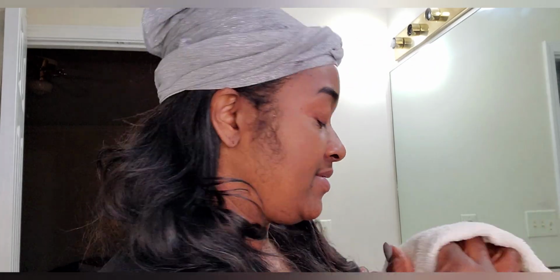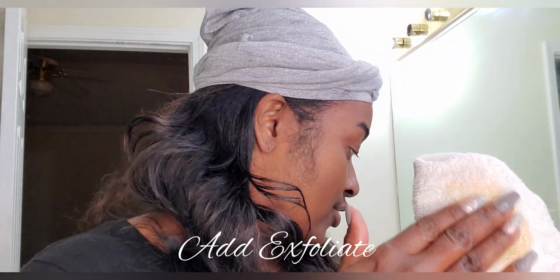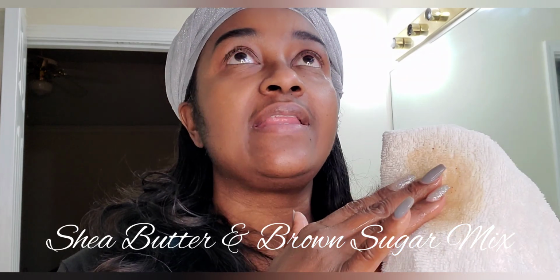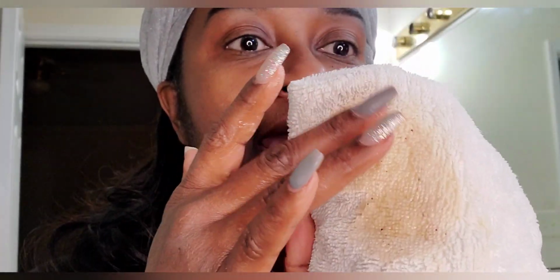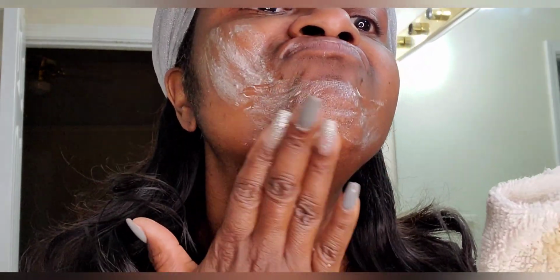And so after you've gotten your white towel good and wet, then you need some type of exfoliant. I use a shea butter and a brown sugar mix. And what's very important is you find what works for your skin. So I use a shea butter and brown sugar, you can see. And the consistency is very thick. And so that's what I use to exfoliate.